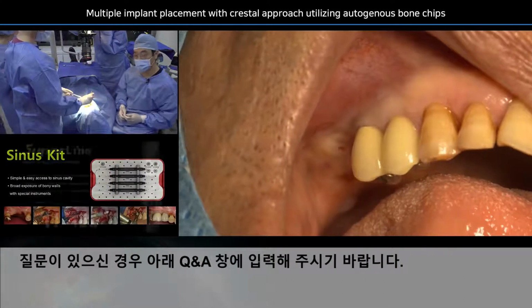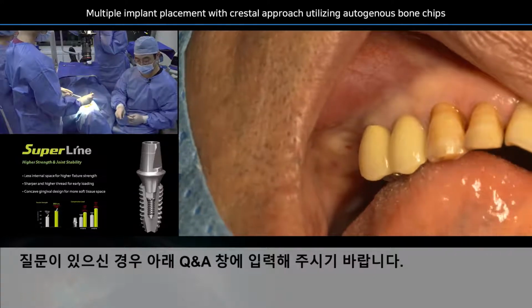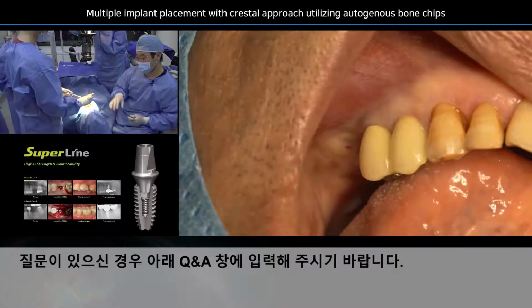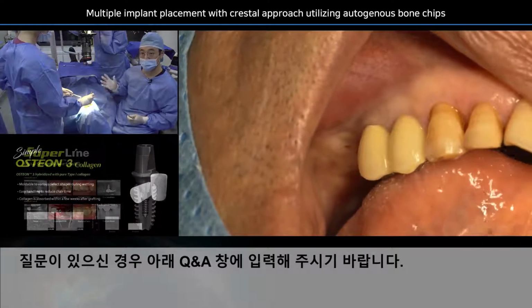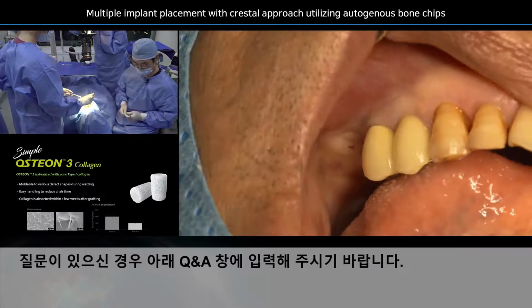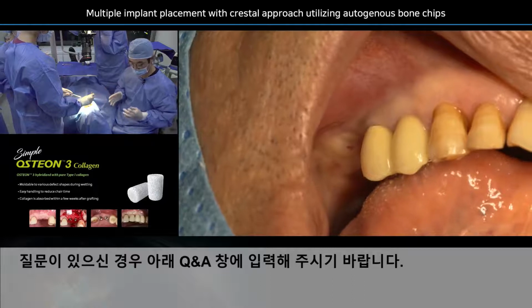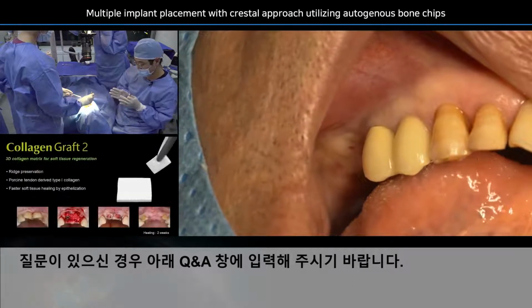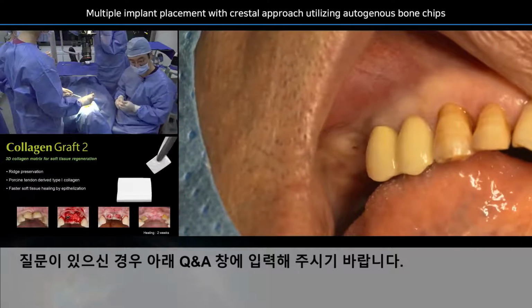Now we are in the operating room. The patient has received the local injection, local anesthesia, and the surface has been decontaminated. And all of our staff are ready for the surgery here. Today we are going to place teeth number 16 and 17, and my position will be 9 o'clock or slightly 8 o'clock, or sometimes 7 o'clock.